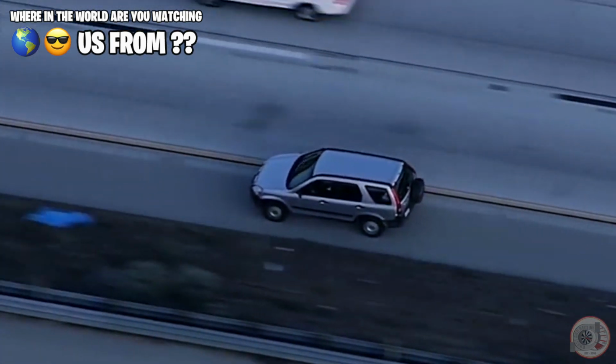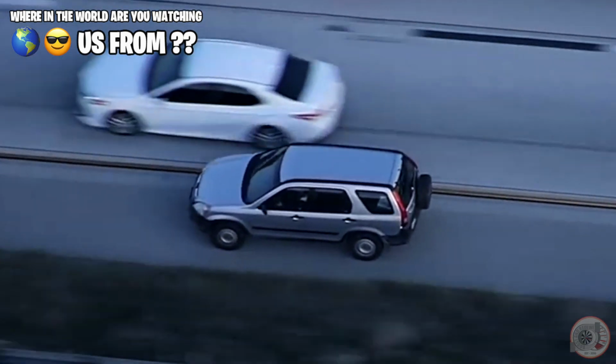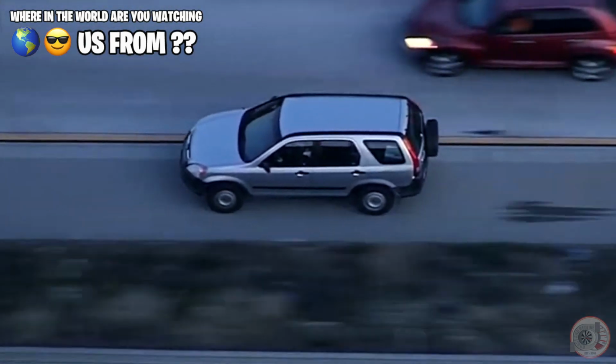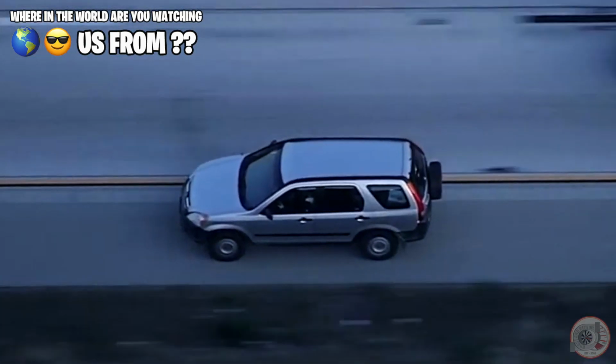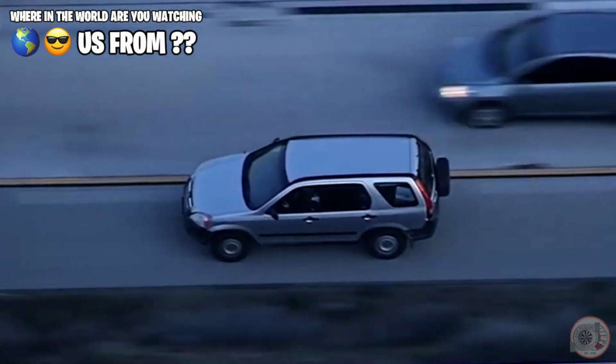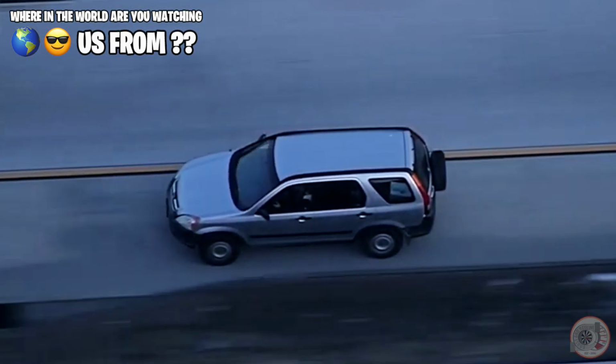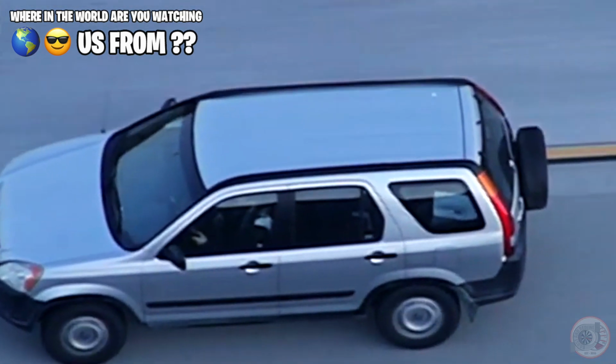We want to remind our viewers, if you're just joining us, this car is the one we're focusing on. This is a Honda CRV, and the want on this driver is assault with a deadly weapon on a deputy or some sort of law enforcement, so they know the person inside the car is probably armed.